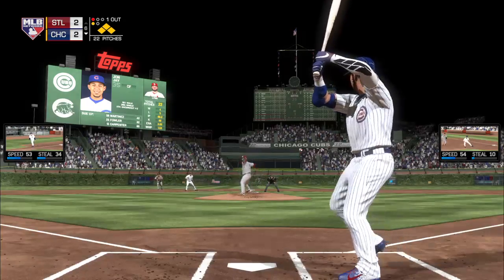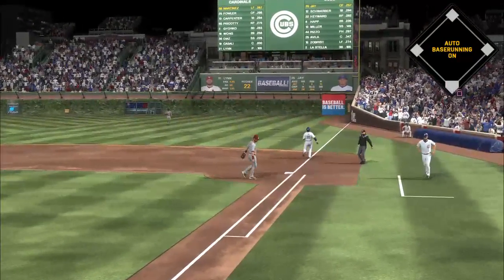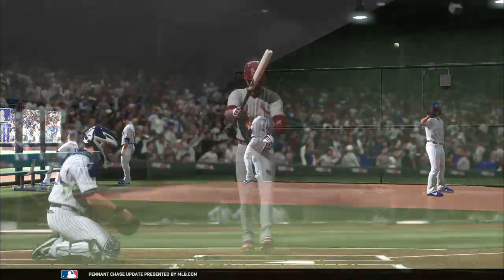The 1-1 pitch. And this is on the ground, it's short. Could be 2. There's 1. On to Carpenter. It's a double play, and that ends the inning. 2 hits in the inning lead to a run for Chicago. 7th inning coming up, and we are tied 2-2.